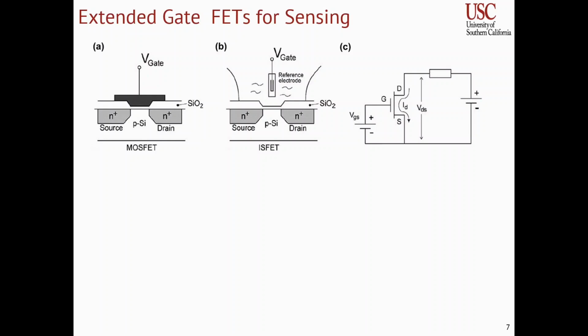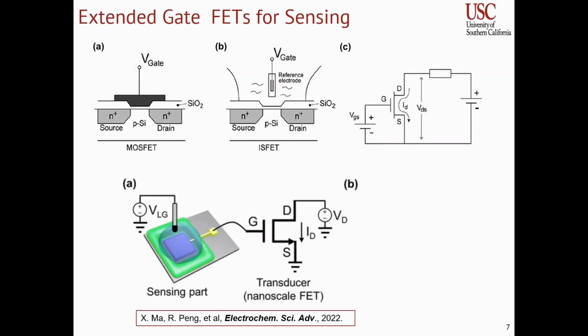Also, we have to have some encapsulation so that the source and drain regions are separated from the solution. And also, because everything is in a single unit, if either the sensing element fails or anything happens here, the whole thing becomes unusable. So in order to solve this problem, there was the development of extended gate field effect transistors.